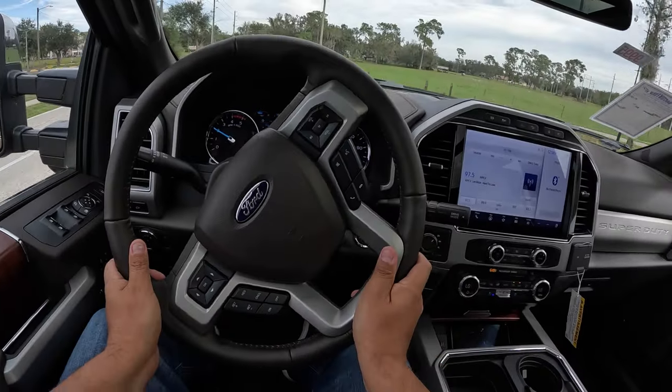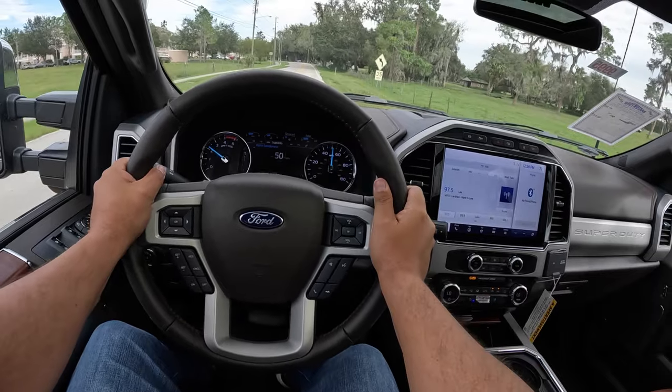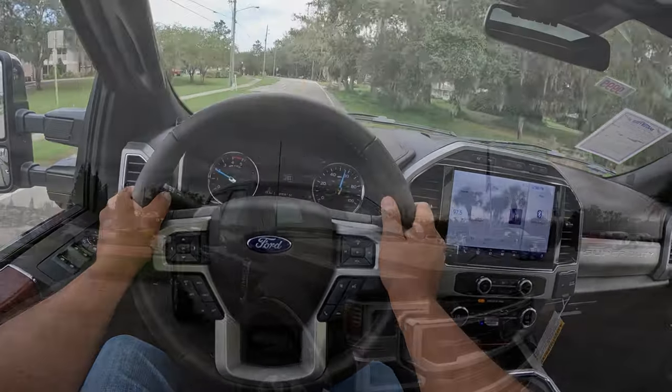Give it a little bit of beans here. Yeah, look at that, this thing just pulls. This is a really nice pull.